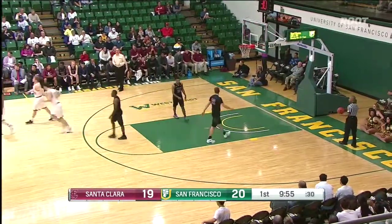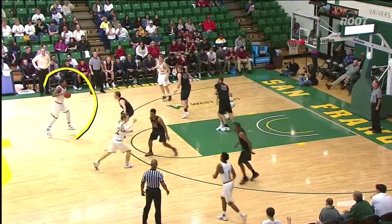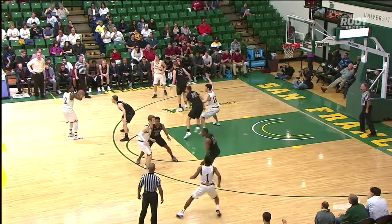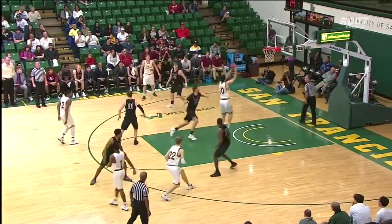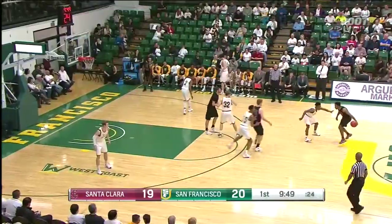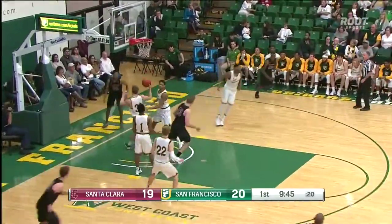Watch the play by Ofoegbu, Glenn, when this is really well executed. They're going to come out on Ofoegbu. He's going to get it. You stop it here, and you pin. Look, no help on the baseline. So you throw it over the top, and that's an easy score. That's a great play by USF just to get good position in there, and Ofoegbu made it happen.